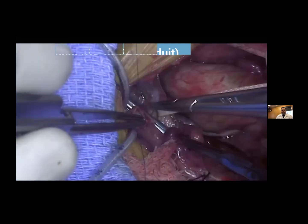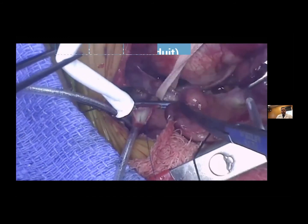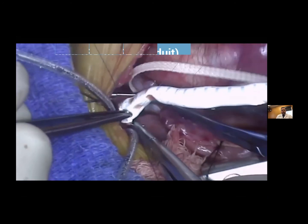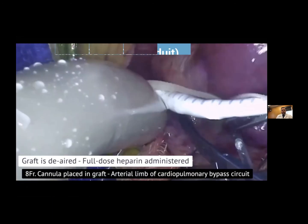And so this video falls somewhere in the middle of basic to technical. It doesn't get into the real nitty-gritty of the nuances of the operation, but it gives you a very full and detailed picture of what the operation looks like.